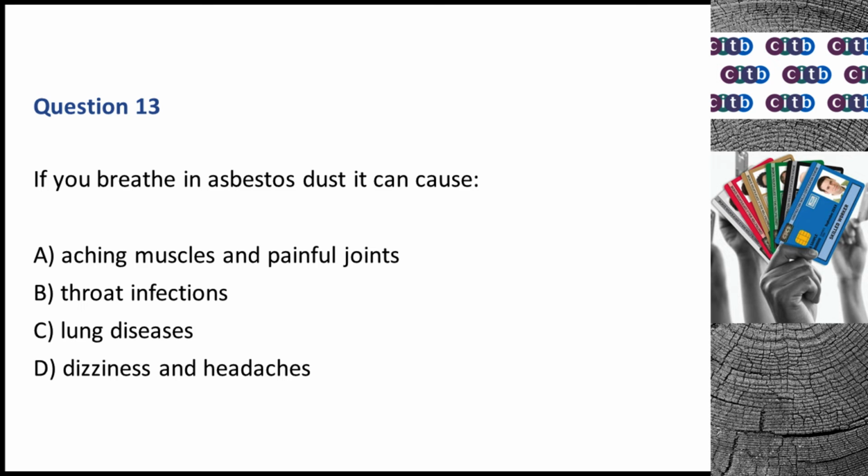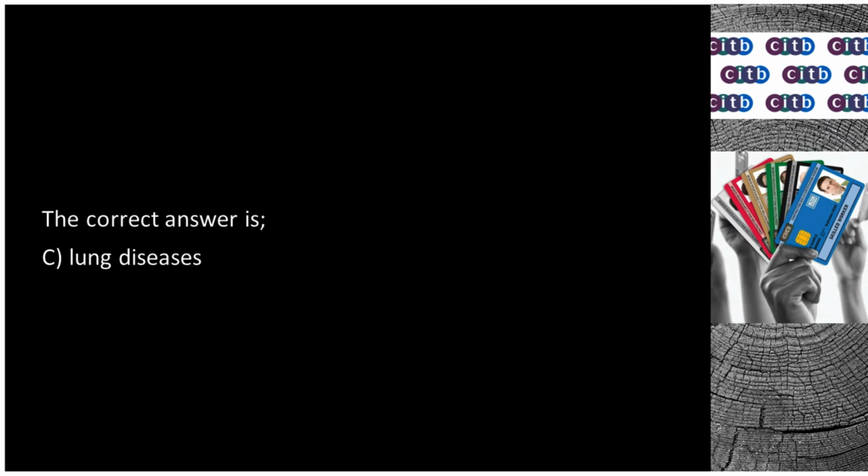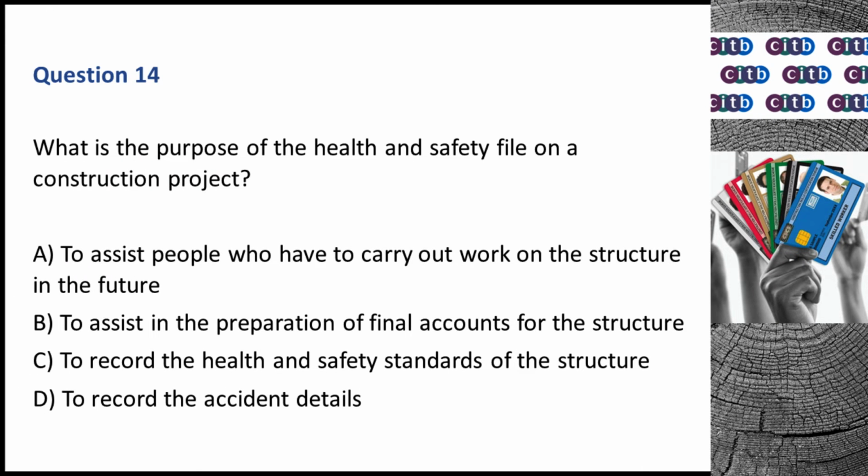Question 13. If you breathe in asbestos dust, it can cause A. Aching muscles and painful joints. B. Throat infections. C. Lung diseases. D. Dizziness and headaches. The correct answer is C. Lung diseases.